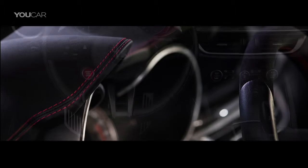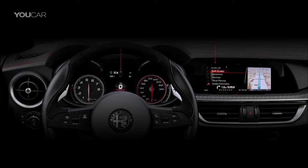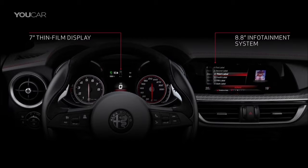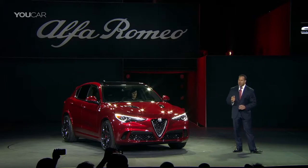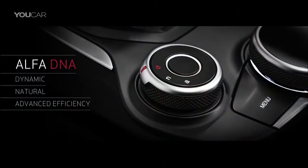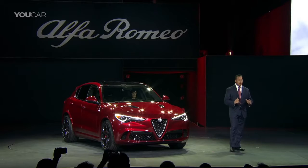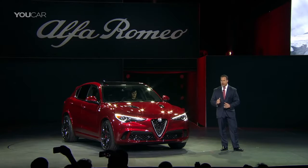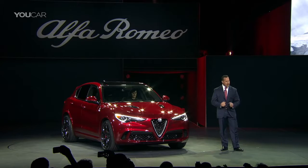In addition, a 7-inch thin-film transistor display and an 8.8-inch infotainment system with 3D navigation, Apple CarPlay, and Android Auto. You will also have the ability to customize the performance characteristics of the vehicle with a three-mode Alfa DNA selector. You can choose between dynamic, natural, or advanced efficiency modes. And all Stelvio models include the innovative Alfa Q4 all-wheel drive system, which provides for additional driving confidence and control.